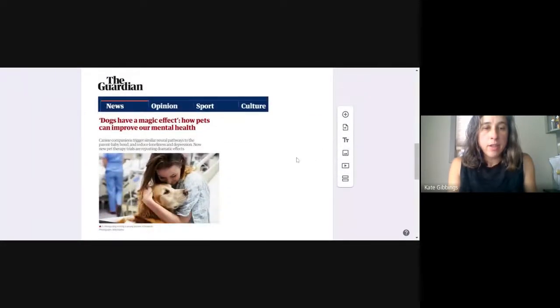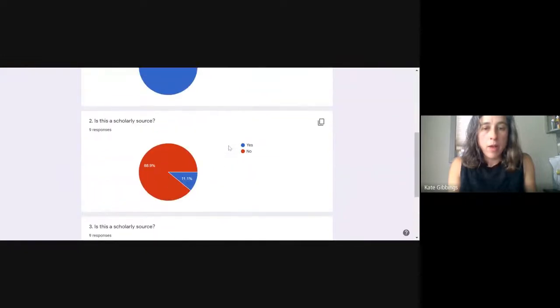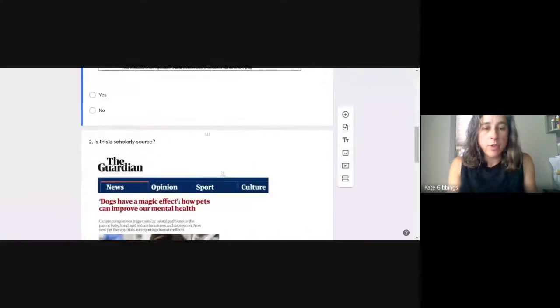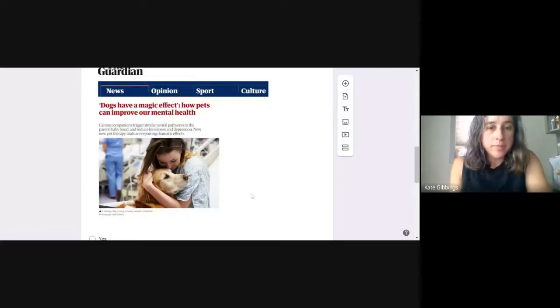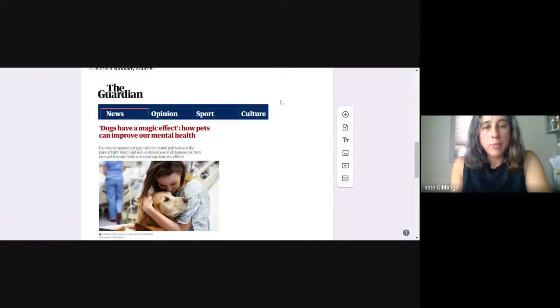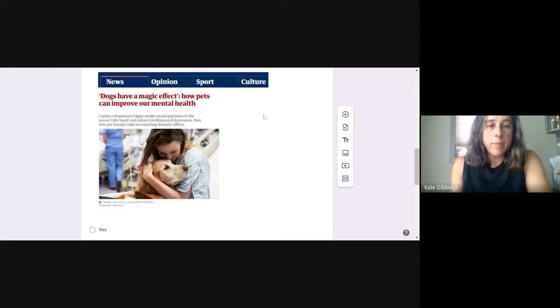Now this one, that's next. Let's see what people were guessing for this. More people said that this is not a scholarly source. So let's take a closer look at this one. If you knew that The Guardian is a newspaper, then that's a good clue. But even if you didn't, you can see sort of news, opinion, sport. That's not really what a journal would have. That's more like a magazine or a newspaper. We do have an image here that's just an image to look nice. So those are some clues that this is probably not a scholarly source.